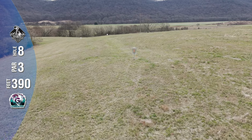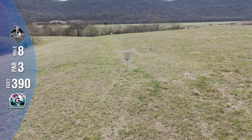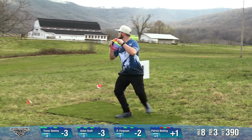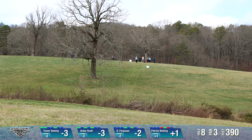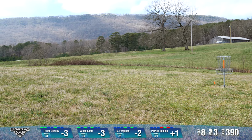Yeah, you just don't want to give it too much air and float down that hill to the left side. Makes your birdie putt quite difficult. Yeah, I think they had OB down there. You might as well be out of bounds if you throw it down there anyway. Pretty sure that's a T-bird of some kind. And yeah, they did scoot the tee quite a bit to the right.